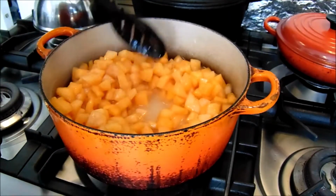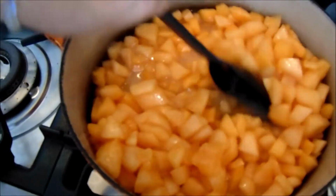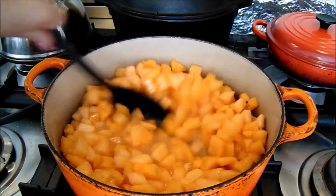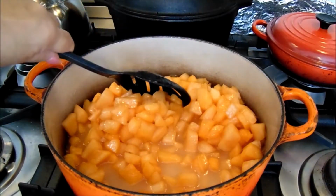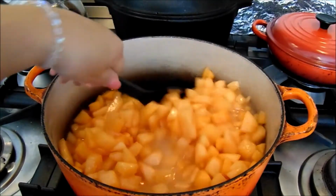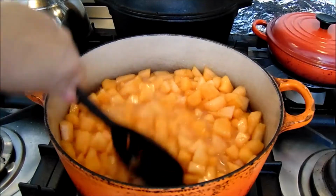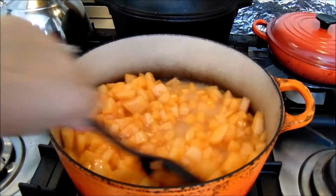All right, we are mixed. Boy, once you add that sugar, oh boy, does that liquid come up. But you see that? It's really nice. The cantaloupe smells so nice. I don't know that it's a floral scent, but cantaloupe just has such a beautiful aroma. It really does. Okay, so we're going to let this come up, and then I'll show you the next.